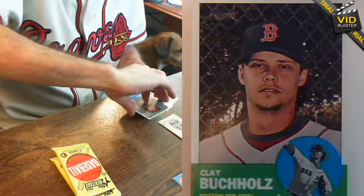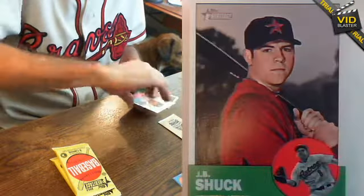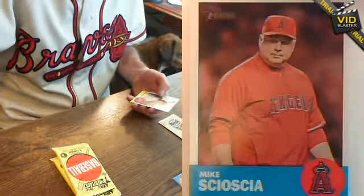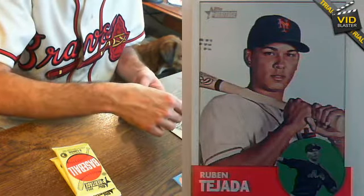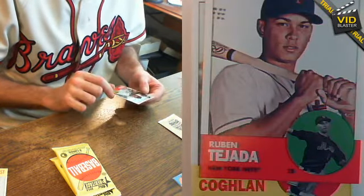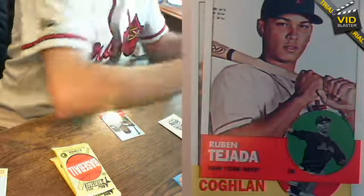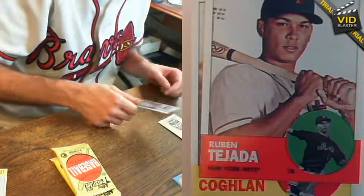Jason Kubel for the Diamondbacks. J.B. Shuck for the Astros. Jason Vargas for the Marlins. Mike Scioscia for the Angels. Chris Coghlan for the Marlins. Ruben Tejada for the Mets. Another checklist. And looks like another chrome card of J.J. Hardy. Yep, not a reflector, but a very nice chrome card. So we're down to 2 packs left. Well, 2 packs plus this, 1 original 1963 buyback.